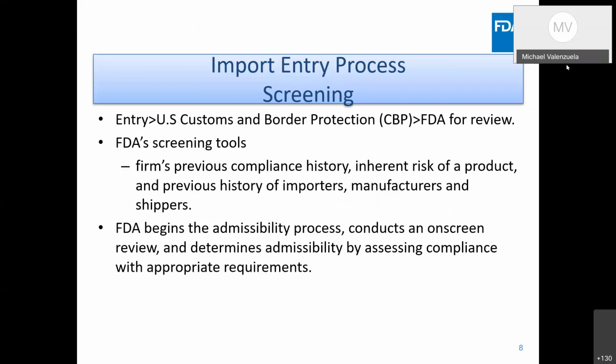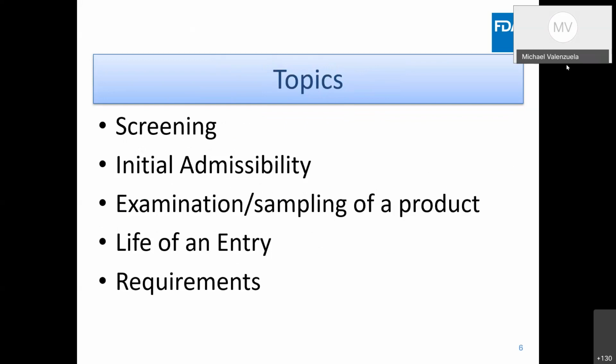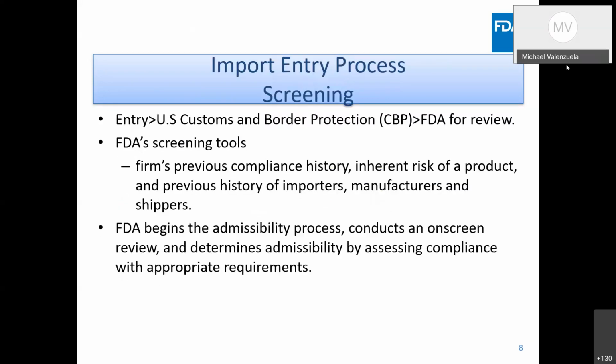I think we skipped. Can we go back to slide 7, please? Is there no slide 7? Well, let me just talk you through that missing slide.